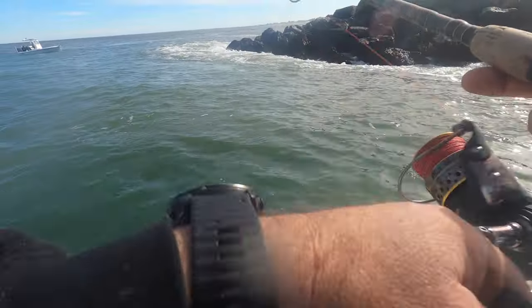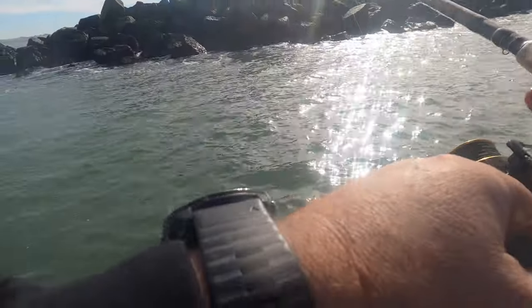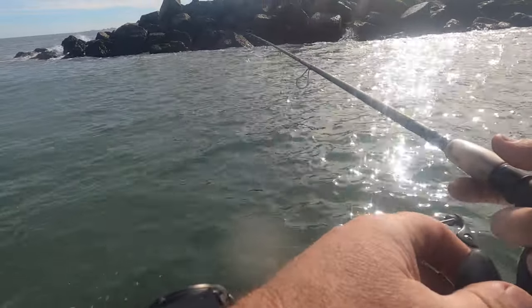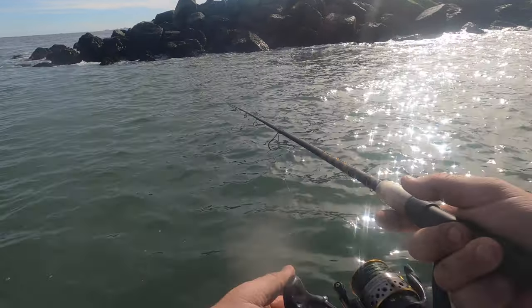I think I just had one on, didn't even know it. All right, we just switched to a fish finder rig. See if this works any better. Using a 1 ounce lead. See what we can do. I don't think the bottom sweeper jig was where it was at just then. So we're gonna find out.